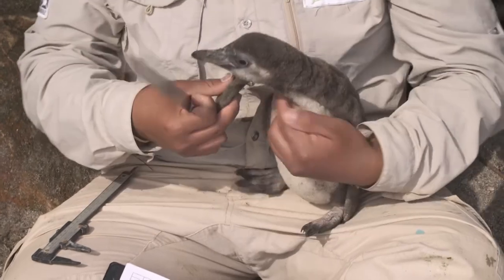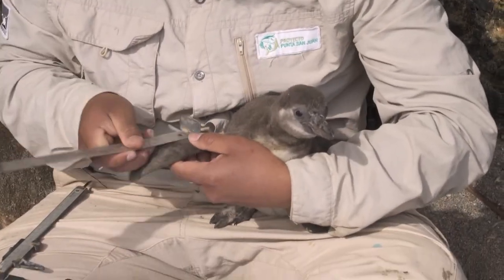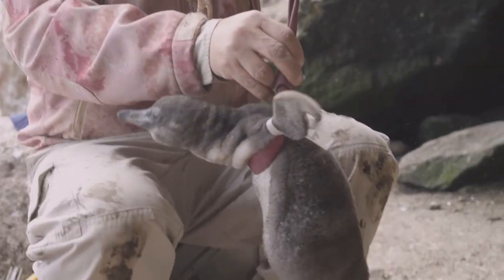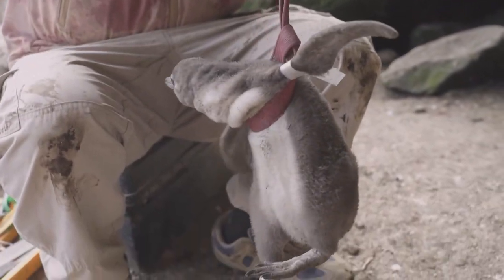We are the only breeding colony that has such a long-term data set. We have at least 18 years of information collected using the same methodologies.